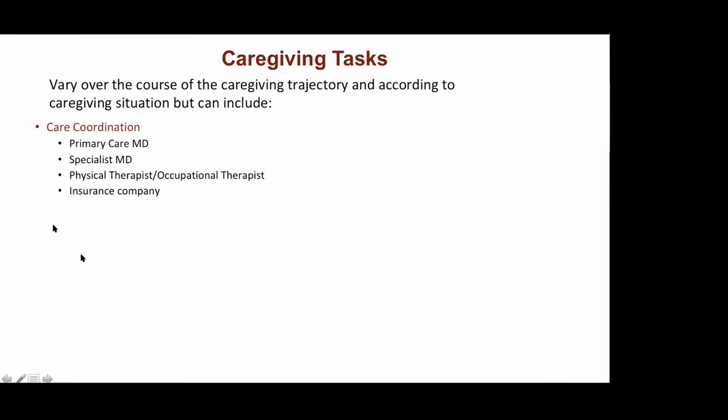But we know that caregiving tasks are many, and they can include activities surrounding care coordination. Coordinating care between primary care doctors, specialists, maybe therapists like physical therapists, and trying to manage insurance companies. For example, understanding if certain benefits are qualified for reimbursement. If so, how do I apply for this reimbursement? What process do I use? This can be very, very stressful, especially now when many of these programs and services are online.